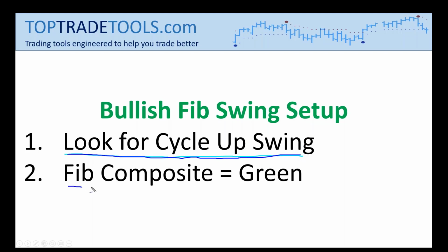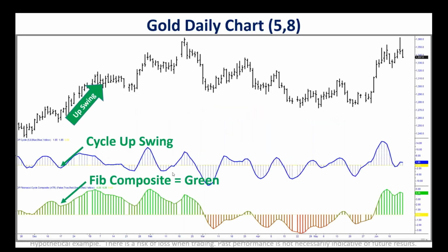Number two, I want to do it when the Fibonacci cycle composite is green. That makes sense because when it's green, it's telling me that the majority of the 3 to 5 cycles are bullish and swinging higher. So now I'm referencing that gold chart I showed you at the beginning of the presentation. You can now see that we have a cycle low, visible on our tradable cycle indicator. I'm using the settings of 5/8, which is one of my favorites for the tradable cycle. But look where that cycle low is coming in. It's a positive value for this Fibonacci cycle composite.